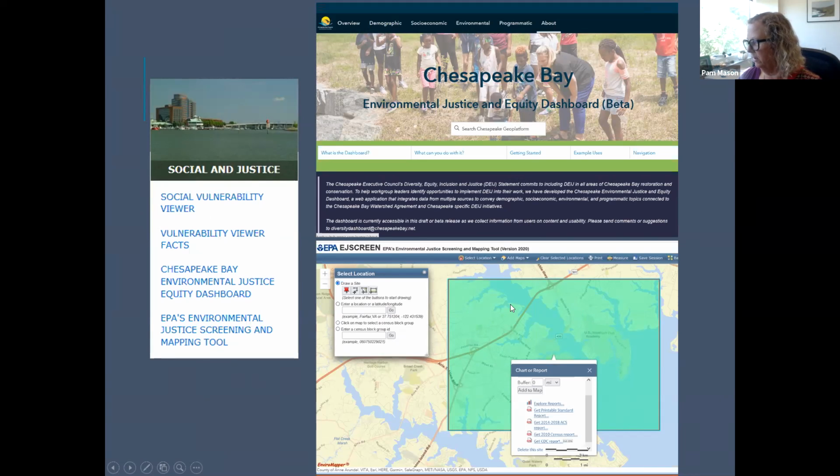And I just happened to highlight part of Maryland in this window, just so you can get a sense of what it does. So you can pick a geography, you can pick a site, you can draw a line, or you can type in an address, or you can click on a map to get a census block. So there's very different ways to use this. And then the bottom line is you can access the census information and get data and data reports.